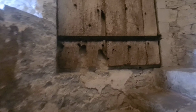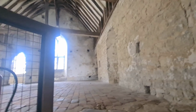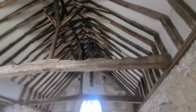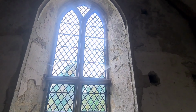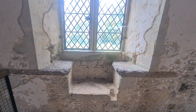You've got the staircase up. Another door. The original woodwork. This is my favourite part of Old Soar. I love this window. I took a lovely picture of my girlfriend there a couple of years ago, looking out.